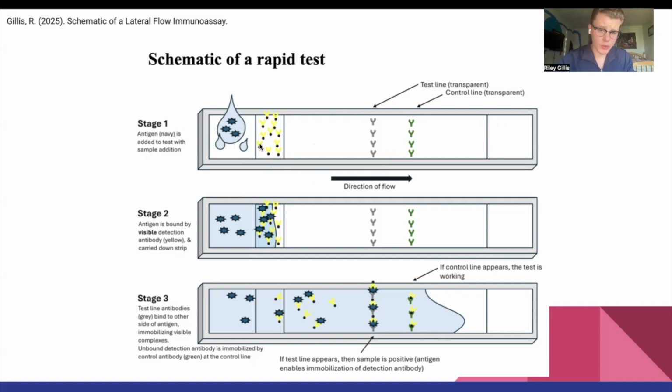So in stage 1, you will add the antigen, right? And the antigen will bind to the antibodies, which will be visible. Okay, so these will be faintly visible. And if they congregate at a certain section of the pad, then you'll see a line appear. So as this antigen binds to these antibodies and the capillary flow is activated, it starts wicking up the pad.